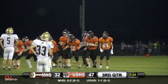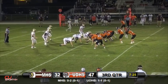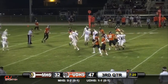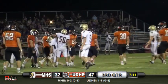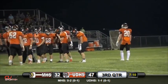Rolling here in this third quarter of action. High scoring affair if you're just joining us. Here's a handoff once again, working up the middle and finding decent success are the Trojans. Number 24, Jake Ramberger on the carry. Jake Ramberger rushing that one.